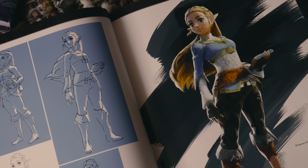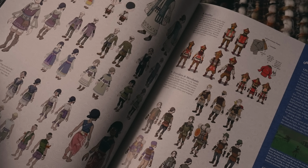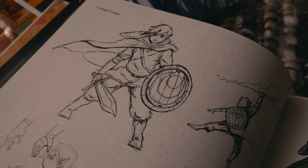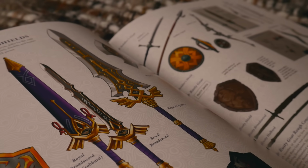If you don't know, Breath of the Wild is a game for the Nintendo Switch, and I'm obsessed with that game. I love it. So the idea of this book is that it shows all of the design that went into creating this game. So that means concept art. That means early designs. It means showing how they created all the areas, all the characters, all the weapons. Like, everything had to be designed at some point. And it's just so cool to see that process and all the official art for every single little thing in this book. Also, I just love the Zelda art style.